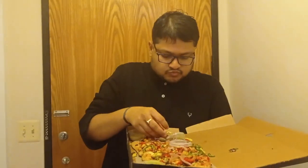The crust is not really crisp. On the sides it is crispier, but in the middle it is not very crispy. If I were to rate this pizza, the crust is really like on the inside, it's not at all crispy, it's very mushy. Probably because of the sauces and everything.